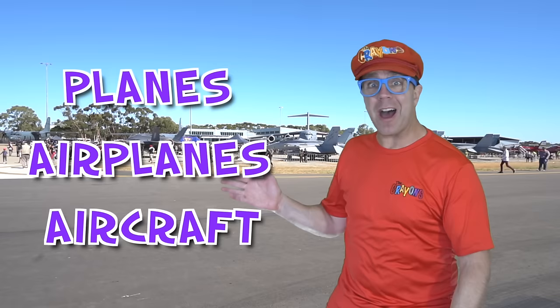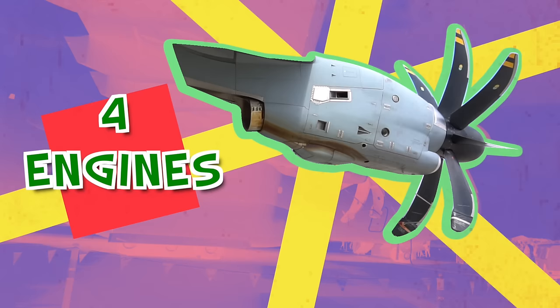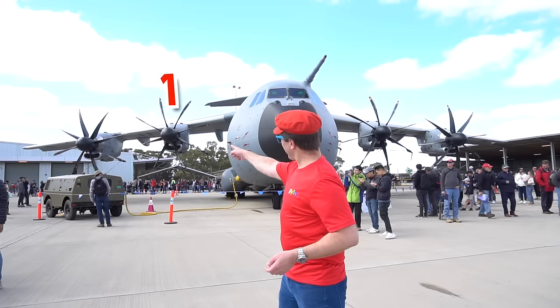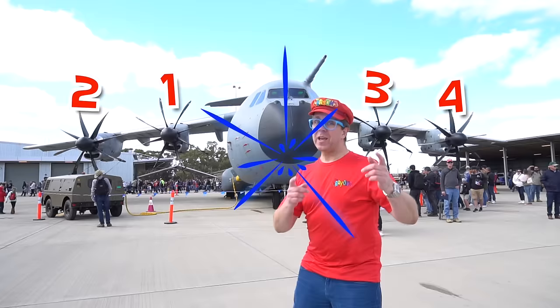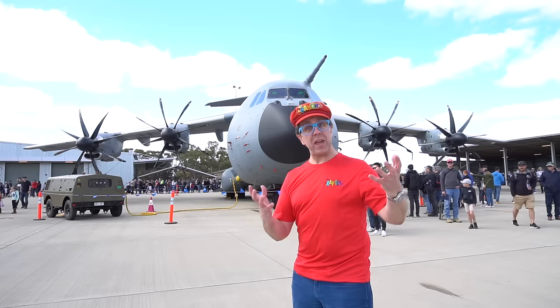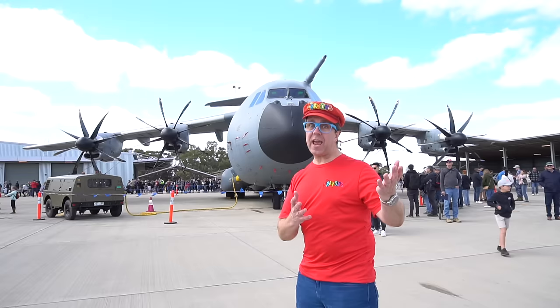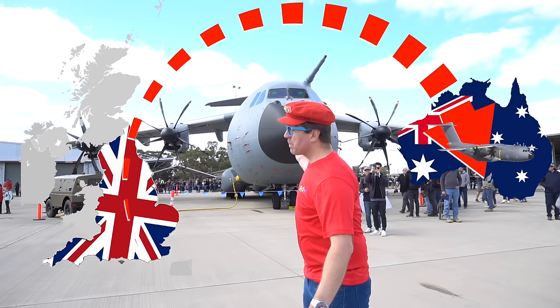Come on. This is an A400. It has four engines. Can you see the engines? There's one engine here, two engines, three engines, and four engines. Each engine has eight propellers. Yeah, eight propellers. They are very big and they turn very fast. This aircraft came from England. All the way from England it flew. It's a big military transport aircraft.